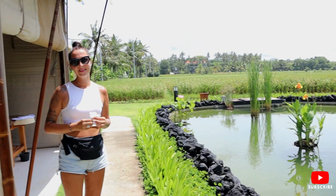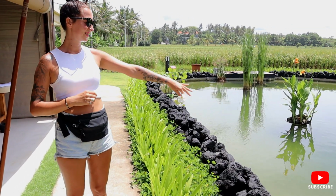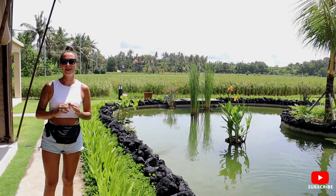Wow, guys, just think about that, having a massage over here with the ambient music, watching the koi fish and listening to the sounds of nature, and look at the background. Unbelievable. Perfect place for a spa.